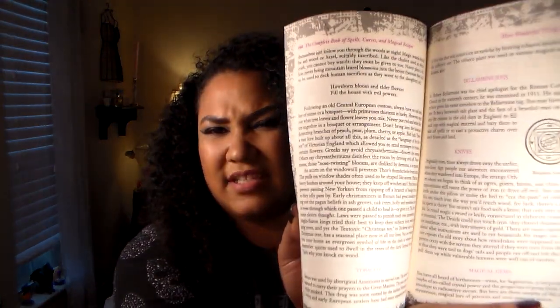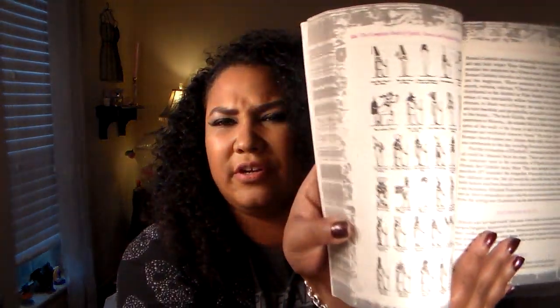I also picked up The Complete Book of Spells, Curses, and Magical Recipes by Dr. Leonard R. N. Ashley. This is a good book, and I love how it looks on the inside. Look at that. It's chock full of information, spells, and everything, stories, history. You get all the correspondences and some things. There's lots of information in here. There's cures, recipes for oils, how to make certain powders and potions, how to make a zombie.